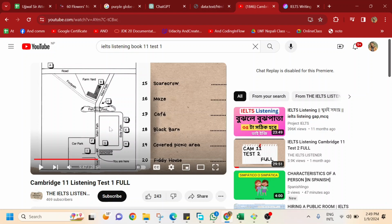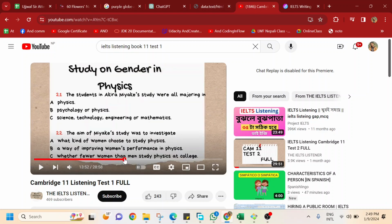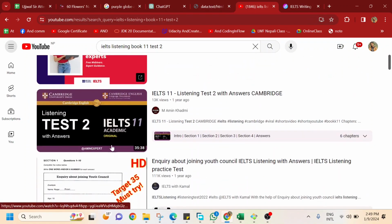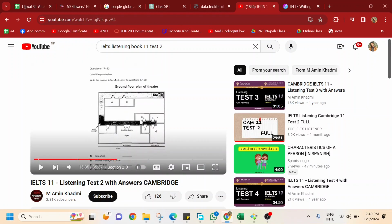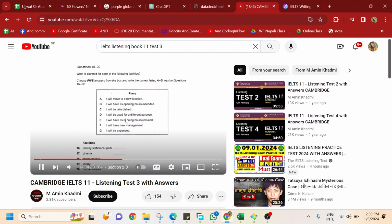Sometimes there are questions like multiple choice questions. Let's see what's there ahead. So here we have a multiple choice question, and let's also see the next test 2. I'm picking up from this side, 11 to 20. So we have a multiple choice question over here, and on the next side there is a map. Let me also show you what happens with test 3. So here we have a multiple choice question, and on the next side, this is another type of question which is matching.